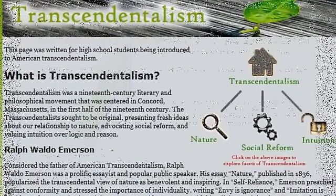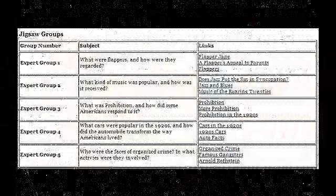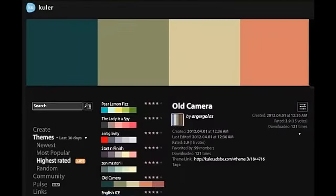The first page for which I felt real pride was my 1920s jigsaw. I designed a web page that involved a common student grouping strategy and pre-selected content to expedite students' learning. The jigsaw invites students to explore aspects of life in the 1920s as a means to creating background knowledge while reading The Great Gatsby. Students explore such topics as flappers, jazz, prohibition, and cars, and then teach one another what they have learned. Beyond the usefulness of this jigsaw, I was pleased with the overall appearance of the page. I had created my first table, and I had discovered Cooler, an online tool that allowed me to construct a color scheme.